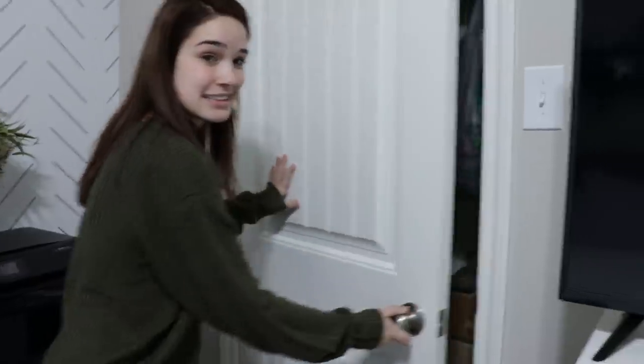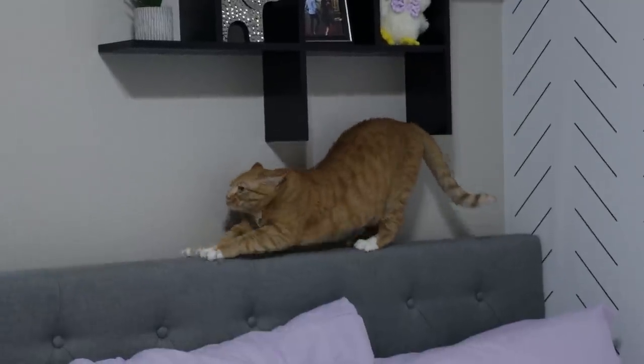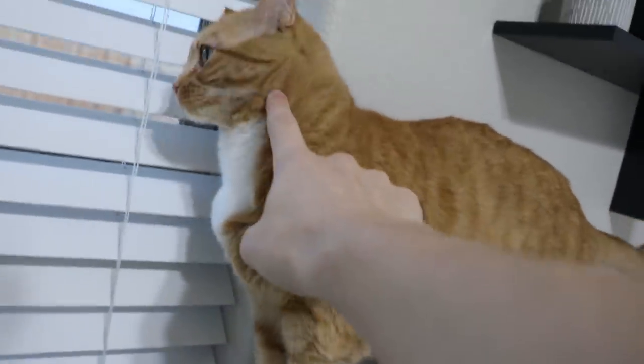So I don't really want to open up my closet. Not organized at all. Got this IKEA dresser right here. More stuff that's not organized. And a TV. Yeah, that is going to be destroyed. They scratched that. That's their favorite scratch post in this house.